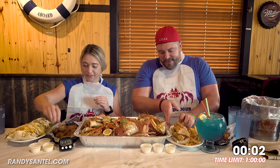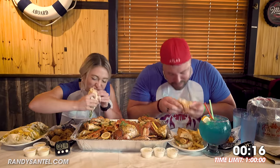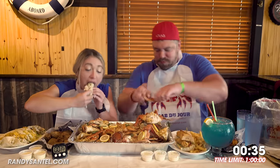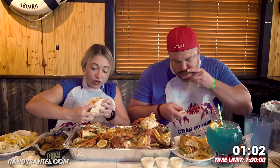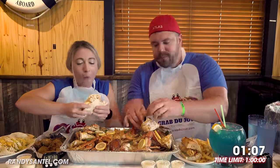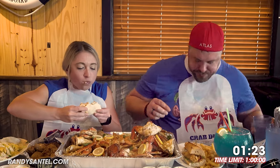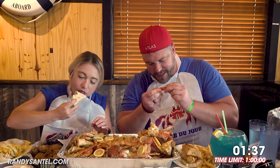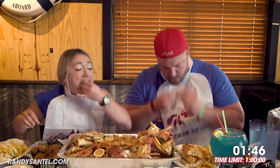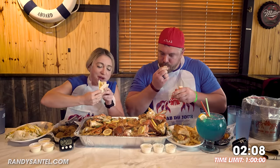1, 2, 3. Boom! All right. Have half of the shrimp po' boy and then time to crack. I have never had a taco like that. That was awesome. On to the shrimp, I believe. Oh wow, this is really freaking good. Last time I had it, it didn't crack that easy. Okay, this one is the fried crab. The sauces are amazing.